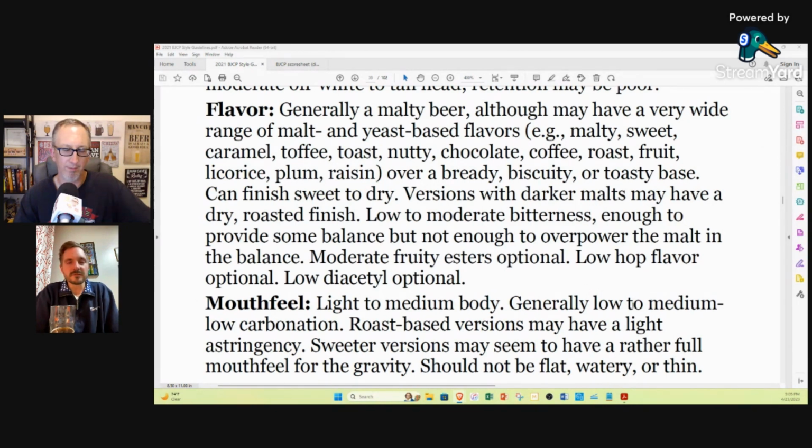Okay, that's fair. Roast-based versions may have a light astringency, and I do get a tiny little bit. Sweeter versions may seem to have a rather full mouthfeel for the gravity. Should not be flat, watery, or thin.